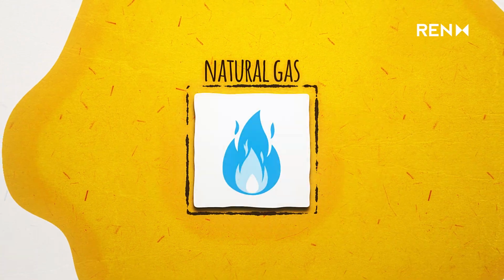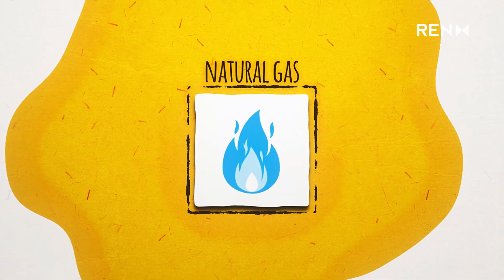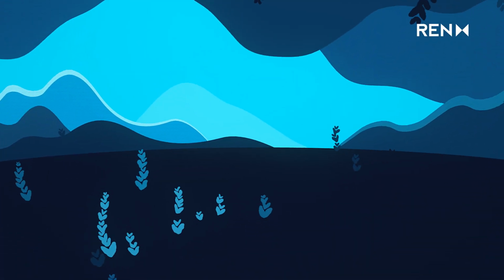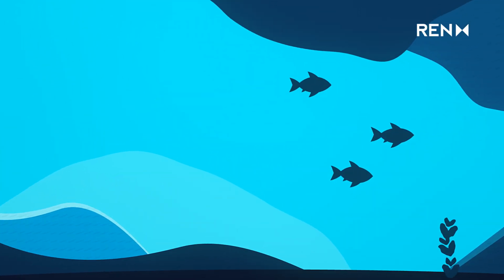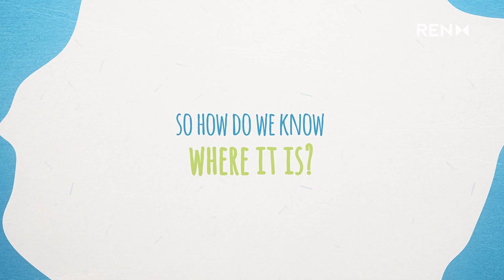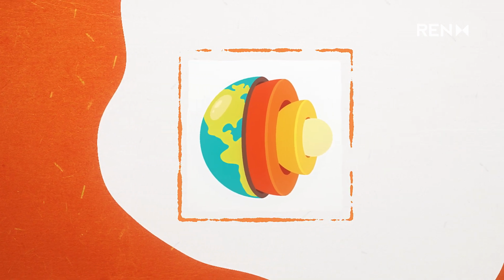Take natural gas, for example. It is extracted from those fossils that were gradually pushed by erosion onto the seafloor thousands of meters deep. So how do we know where it is? It is a tough mission and requires lots of expertise.